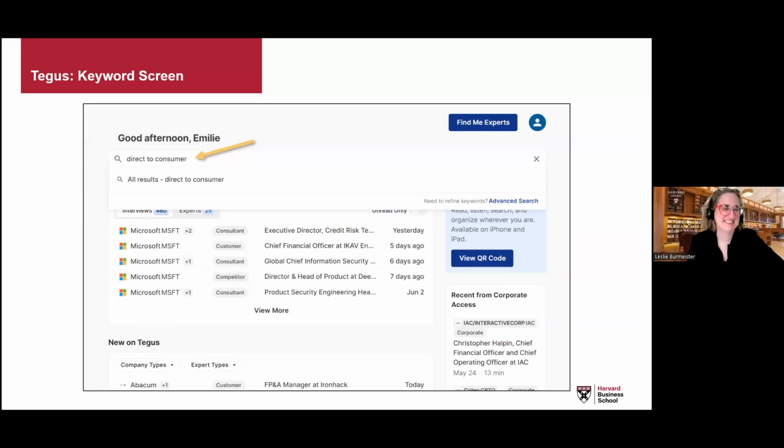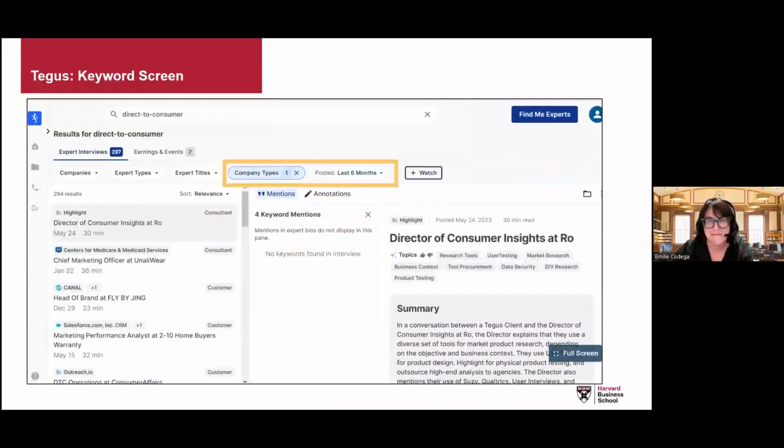Yes, people ask, which I love. That means people are looking and wondering. So that's always positive. But here's just a really quick search of direct to consumer. They have a very easy blank slate kind of interface, which I appreciate because some things do not have that. You'll see that there are 297 expert interviews that talk about direct to consumer. In this case, you could also use D2C as your keyword as well.